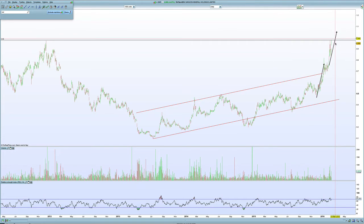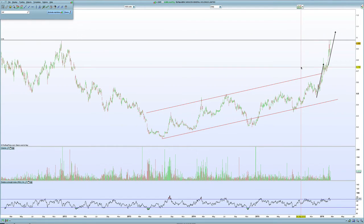Then you have that move up from the flag. The flag breakout is the length of the pole again. So, we're getting up to that target area.